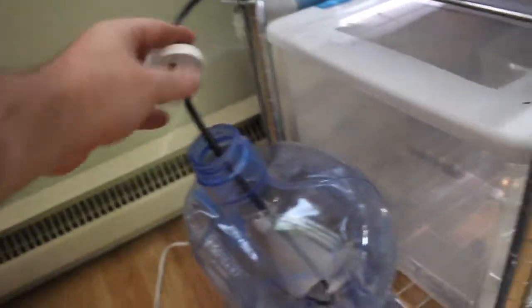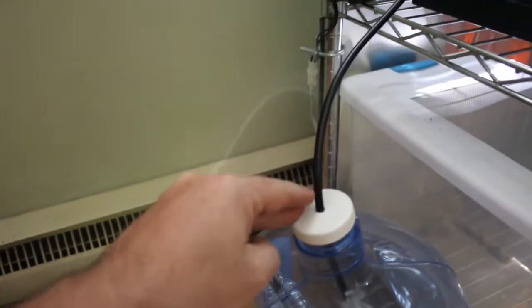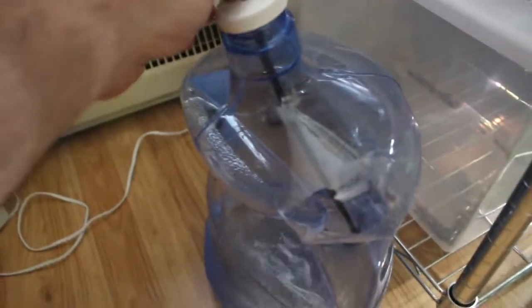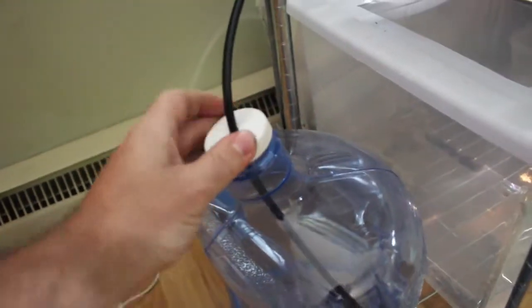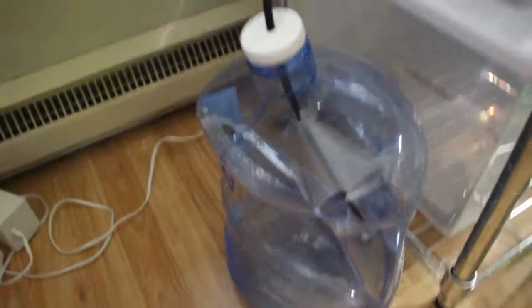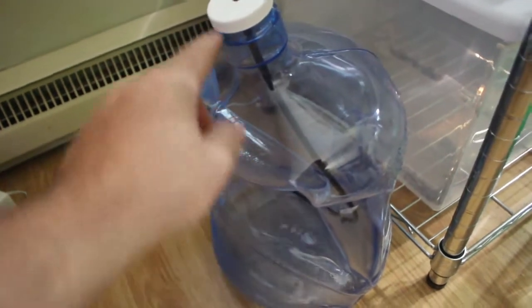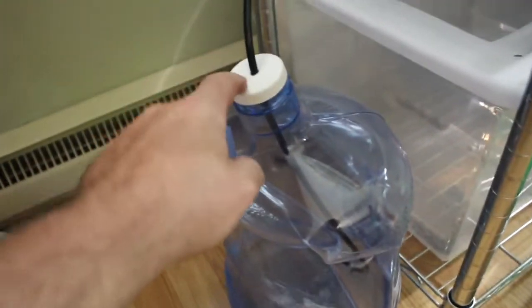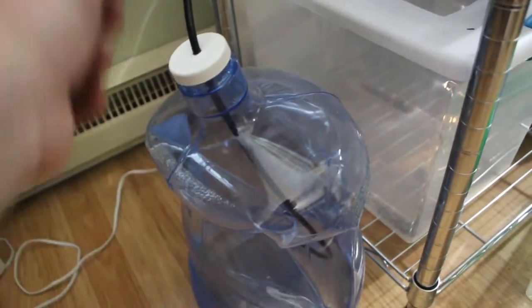I think what happened, and why we got so much flood water in that, is because once this cap is on, I drilled the hole to put the supply line in. It is a pretty snug fit, and obviously I wasn't only sucking out water, but I was also sucking out air, and we have collapsed the bottle. So we're probably gonna have to drill another hole in the top here to allow the air to get pulled in as it's pulling out water, so that way we don't do this again.